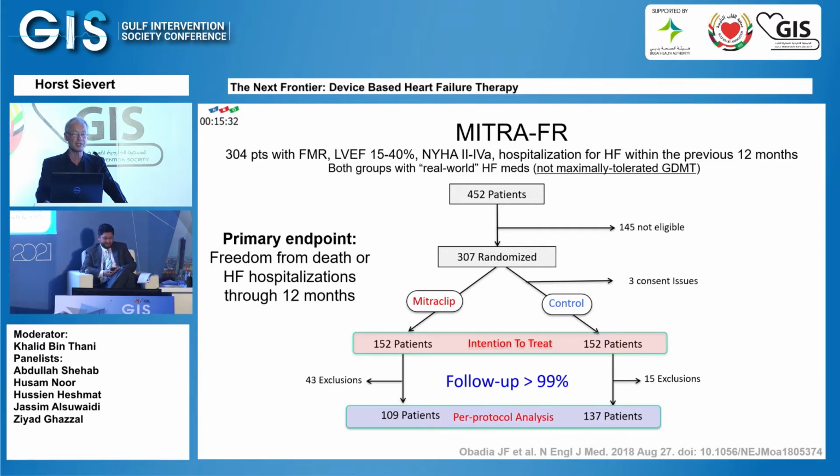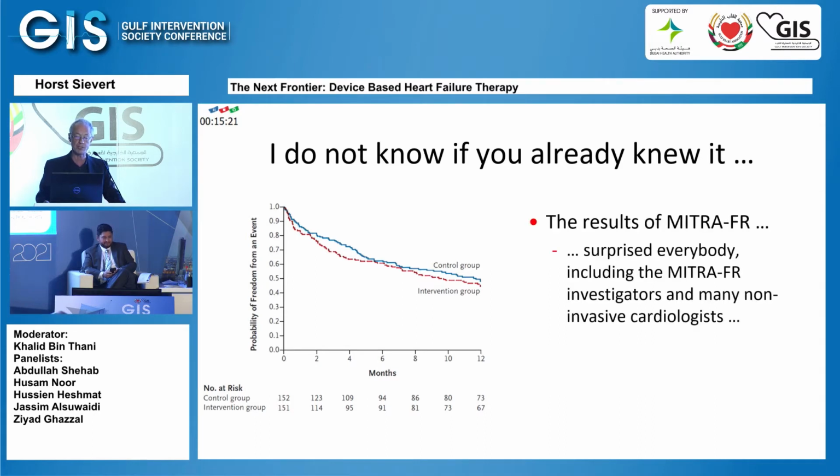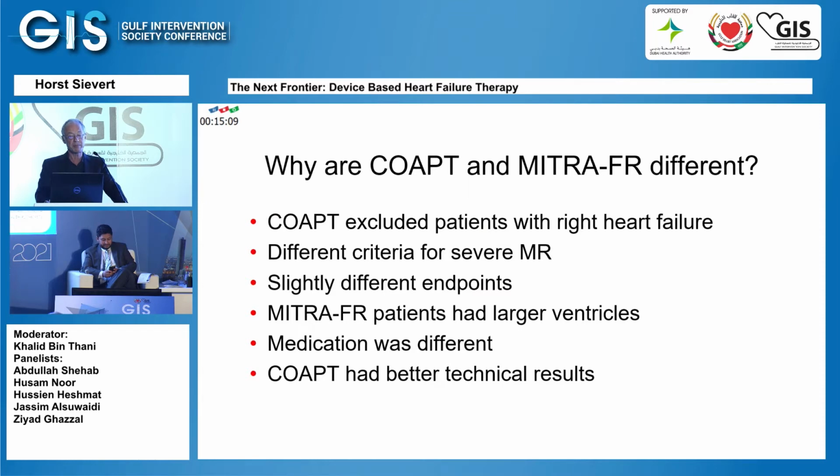MITRA-FR, 452 patients, they had not been on maximally tolerated medical therapy, randomized to clip versus control group. You know the results. The results of MITRA-FR surprised everybody, including the MITRA-FR investigators and many non-invasive cardiologists, and these results had been the real reason for the Brexit. Why are COAPT and MITRA-FR different? COAPT excluded patients with right heart failure, different criteria for severe MR, slightly different endpoints. MITRA-FR patients had larger ventricles, medication was different, and COAPT had better technical results than the MITRA-FR trial.